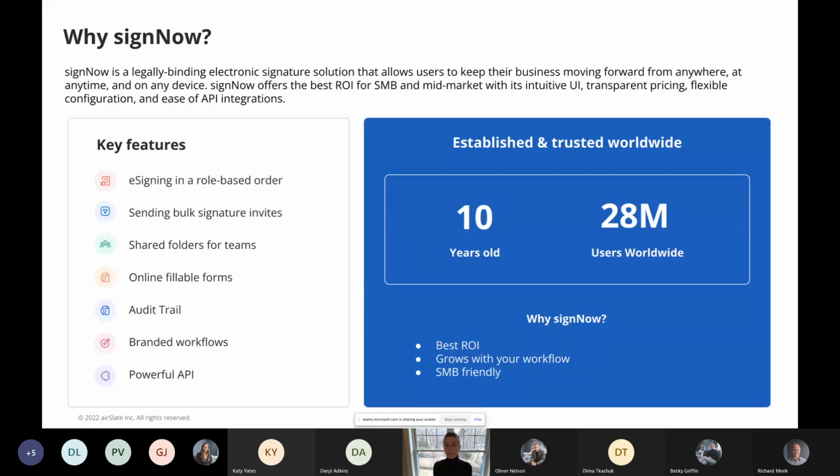But even with support, just keep in mind that you are unlikely to use it because the product itself is very intuitive. It's super, super easy to use. A person can basically get up to speed in a matter of an hour on the product. And that's one of the main pieces of feedback that we get on several review sites like G2, Capterra. The majority of the reviews we get refer specifically to how intuitive and easy to use signNow is.